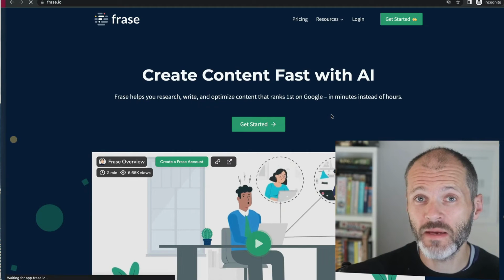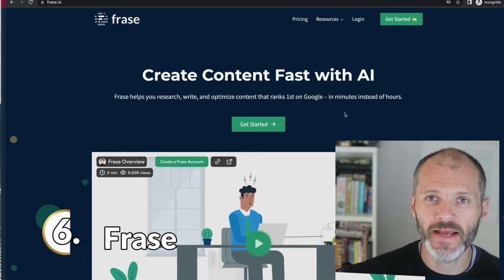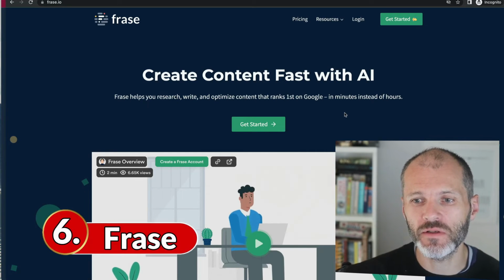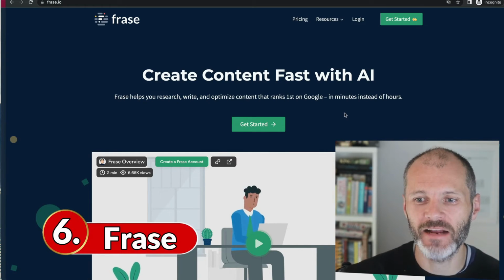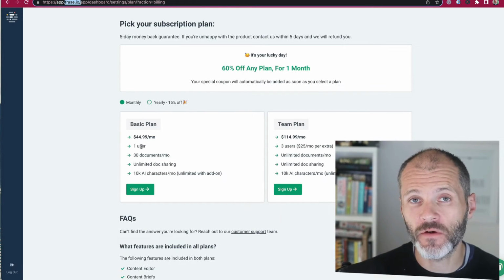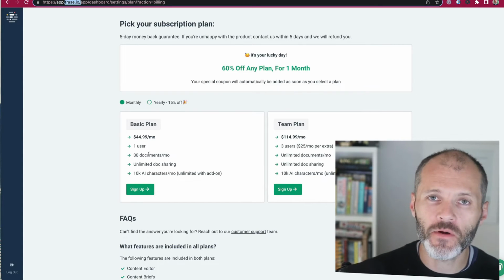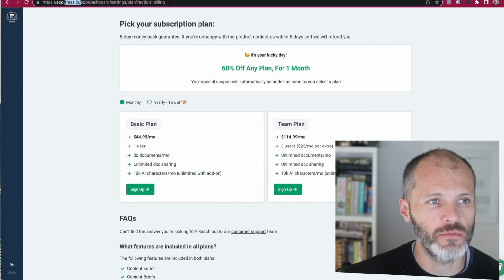Clearscope and Marketmuse may be beyond your budget. I get it. If you want something that's a bit more affordable, you can use Frase. It doesn't quite do everything those tools do, but it can still help you with briefs and figuring out search intent. Frase will cost you at the moment $44.99 per month for one user, and you can create 30 reports which work similar to the ones that I showed you a few moments ago.